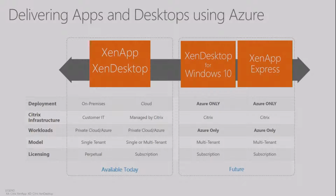Of course, in future, we are coming up with two new services targeted for the Azure platform. That's the XenDesktop for Windows 10 service, which we are going to demo shortly, and the XenApp Express service, which we are also going to demo today. For both those services, the management components are in Citrix Cloud. Citrix Cloud does the brokering, and the workloads in the Windows 10 case, obviously Windows 10, are in Azure. In the XenApp Express case, the RDS servers are also in Azure.